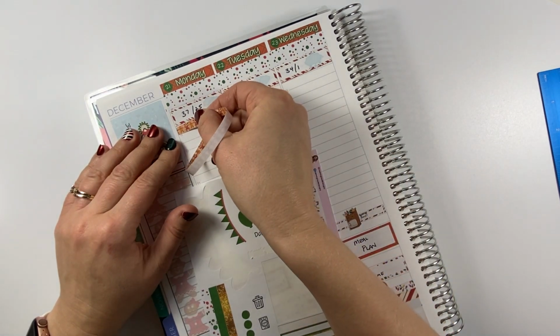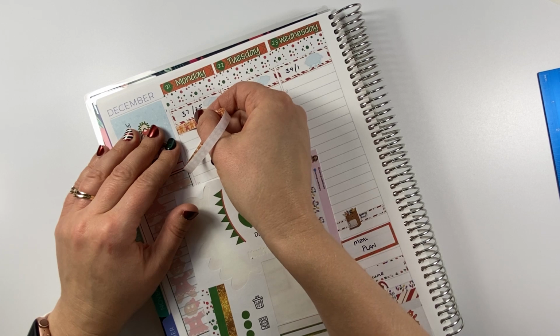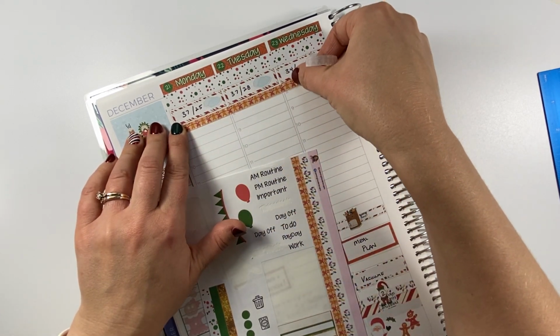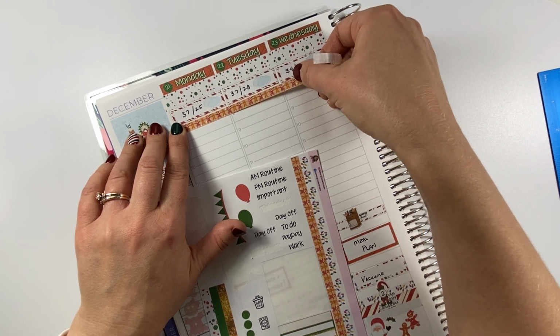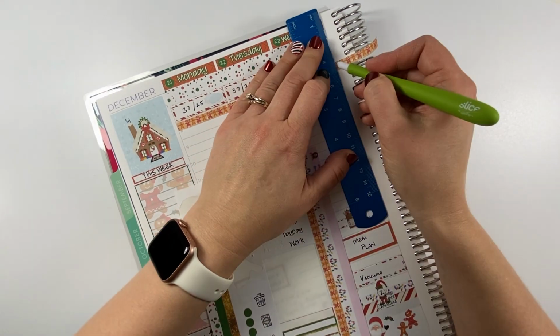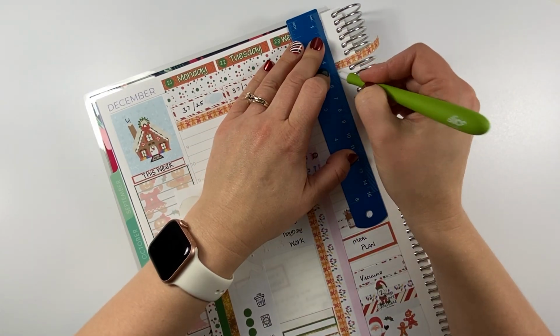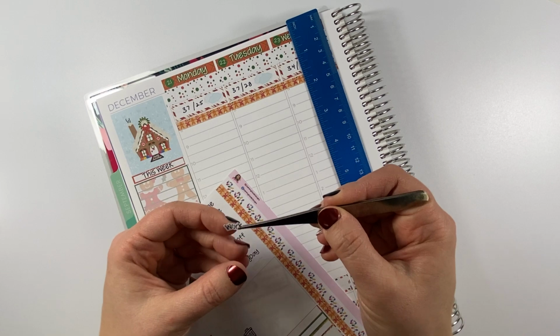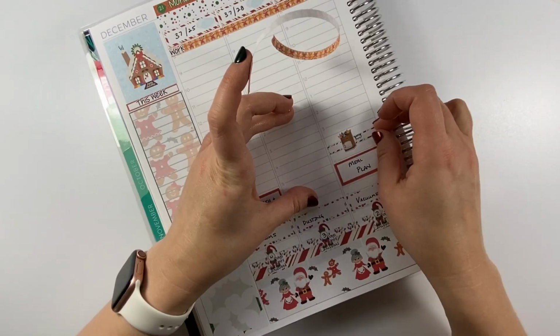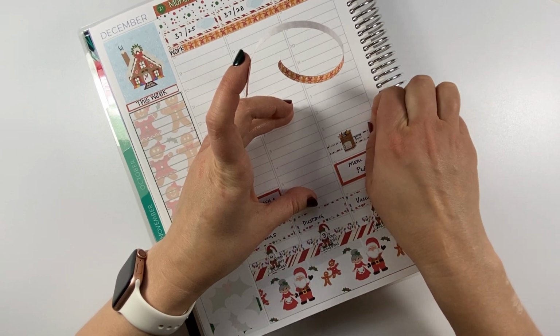So it's probably going to be about eight to four-ish is what I'm thinking, probably next week. And that's just the first part of the week here. Here's this work sticker from the kit. Yeah, I'm going to have to move this because I want it to go straight across.